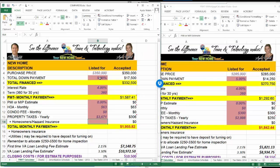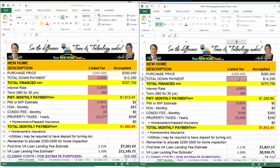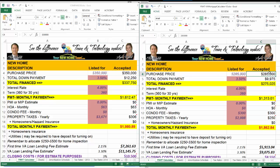So here, again, we're putting 5% down. If you were putting 3.5%, here's how that's going to impact it. Oops. So again, you're looking at 1862 and 1980, that's for the 350 home, and this is for the 285. Because the condo fees can add up.